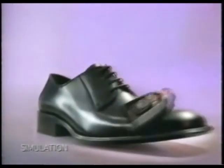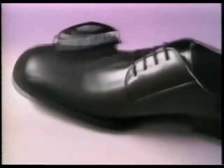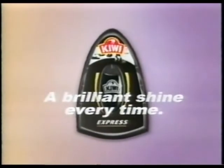Brilliant performance. It's the Kiwi Express Sponge, the only sponge equipped with a unique liquid reservoir that always delivers a brilliant shine. The Kiwi Express Sponge. A brilliant shine every time.